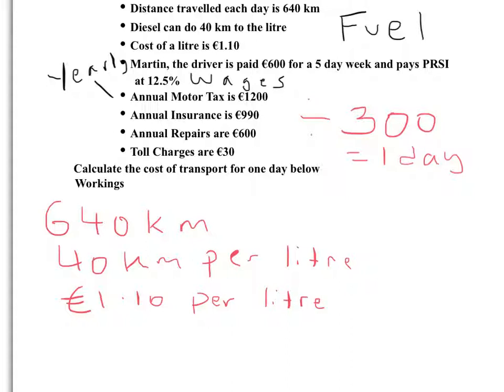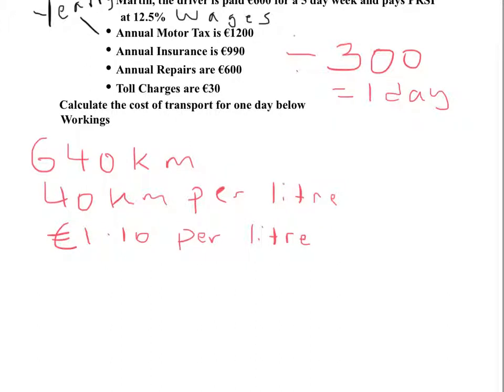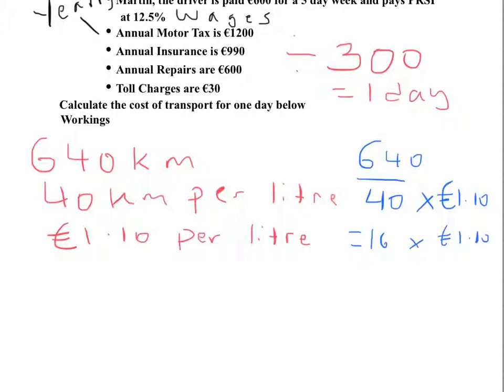So what you do is, and I'll change colour to blue for this, you would go 640 divided by 40, so it's 640 kilometres divided by the 40 kilometres per litre, so big kilometres divided by the smaller kilometres, multiplied by €1.10. And that equals 640 divided by 40 is 16, multiplied by 1.10, and that equals €17.60. So now we know our first cost. The cost of our fuel is €17.60.